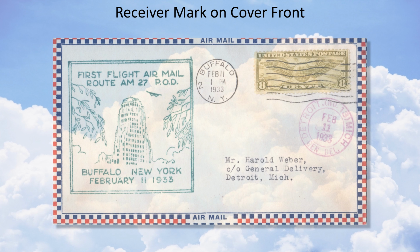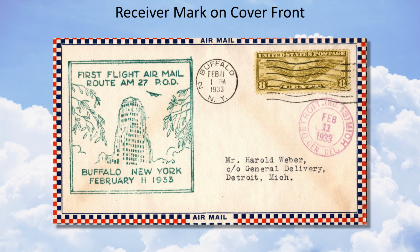The receiver mark can be on the front or back or entirely missing. This CAM 27 cover from 1931 was given a general delivery receiver mark on the right front.